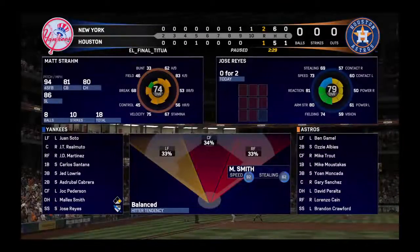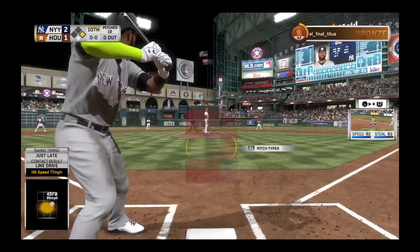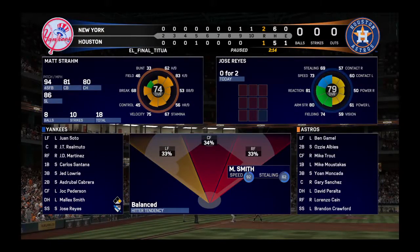Into the box. Now action in the bullpen is Jose Reyes.